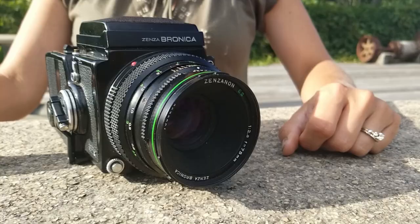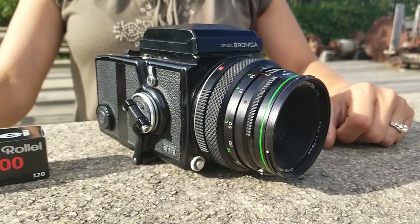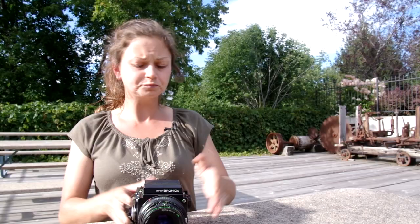I'm going to be pairing that up with the Bronica ETR. This is such a fun little camera to use. It's actually not all that small, but for medium format, it really is. I just love that 6x4.5 negative size. It's just so much fun. So I thought that the two would go really, really well together. So we're going to load this up, and I'm gonna head up into town and walk around a bit.